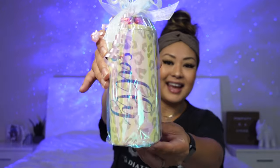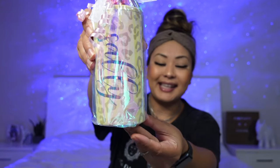The other day I received an early Mother's Day gift from my friend Chelsea. And it's this little koozie. It's so cute. So we were at Jackson's birthday party. I don't know if you guys seen my video. Chelsea was drinking out of this exact same koozie, and I complimented it. I said, that's so cute. It's a leopard print. I'm gonna take it out of the cellophane so you can see it, but it's white with kind of a metallic leopard print design on it.